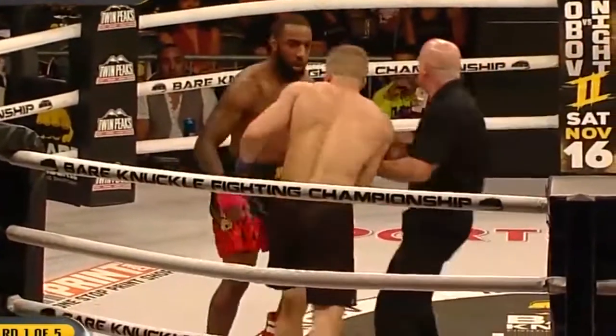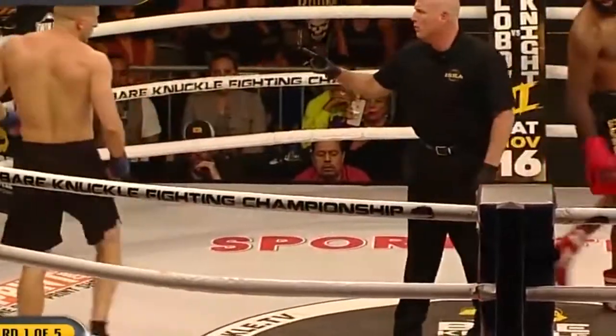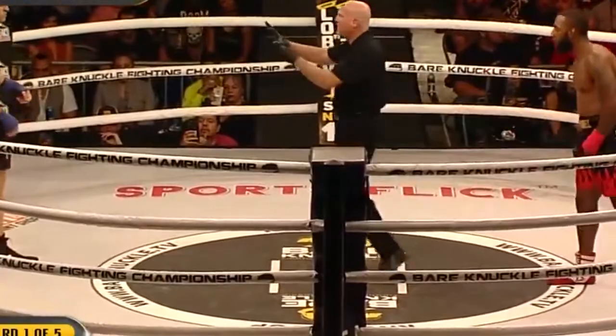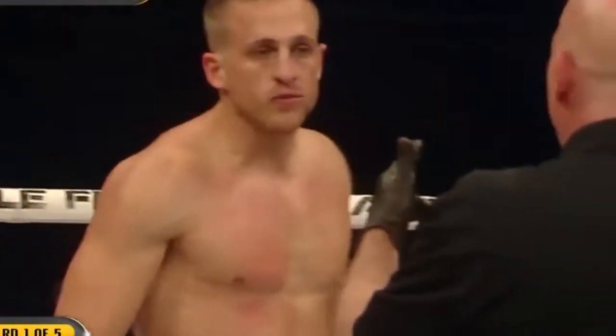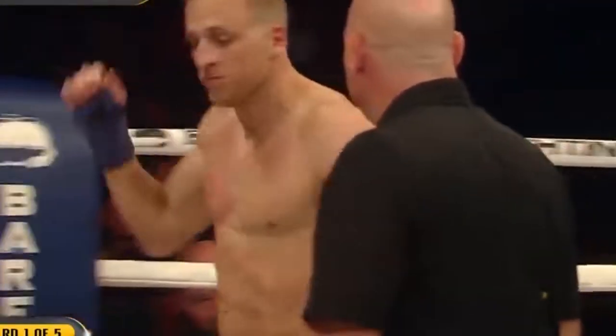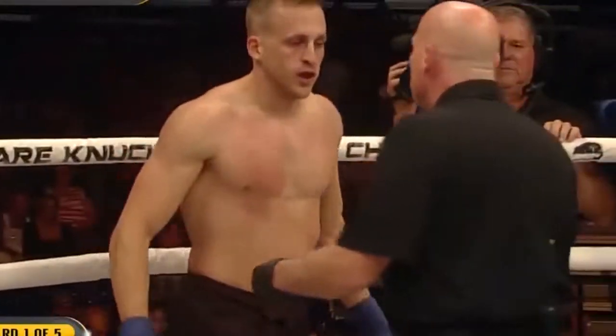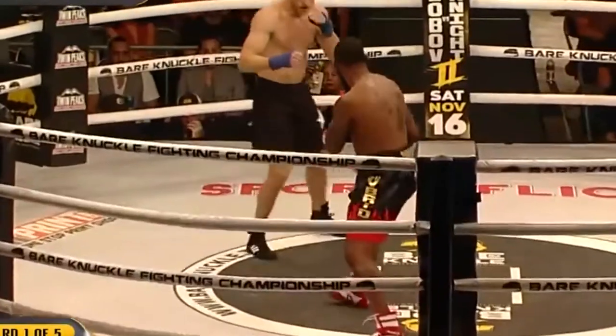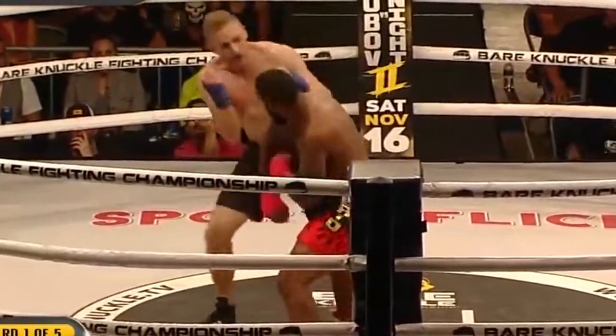Big right hand, and down goes Warren, flashed with that right hand. This seemed like he kind of caught him off balance right there. I don't think Warren's hurt at all right now. Definitely a knockdown, though, as that punch landed clean. Mandatory eight count from Wayne Spinola. And you can just see the power in Brian Maxwell's hand. Every time he's landing the punch, it seems to hurt Jared Warren.